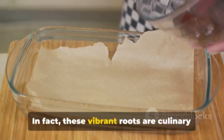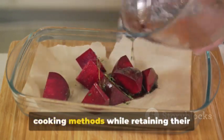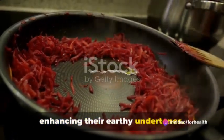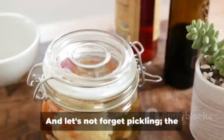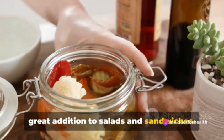In fact, these vibrant roots are culinary chameleons, adapting to a variety of cooking methods while retaining their distinctive flavor. Roasting brings out their sweetness, enhancing their earthy undertones. Juicing them yields a nutrient-dense beverage that's both refreshing and invigorating. And let's not forget pickling. The tanginess of pickled beets makes them a great addition to salads and sandwiches.